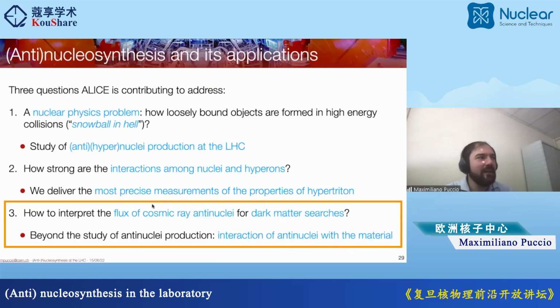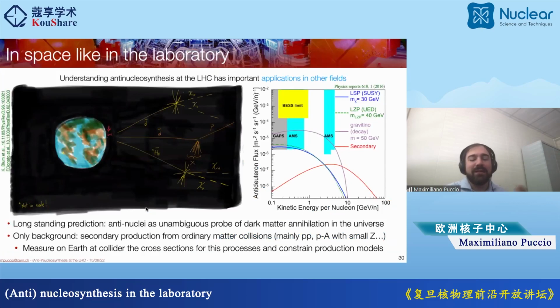The last chapter is about how we can use antinucleosynthesis to understand the search for dark matter in the secondary antinuclei that we observe in the cosmic ray fluxes. Essentially, in space, the processes that happen are very similar to the ones in the laboratory. You have primary cosmic rays, which can be protons, electrons, or deuterons and so on, that impact on the interstellar medium and create antinuclei in the process.